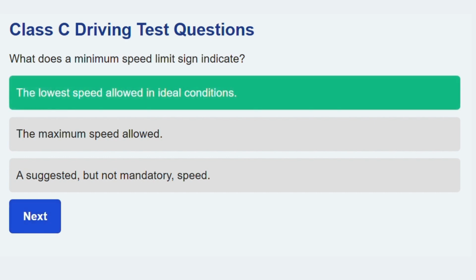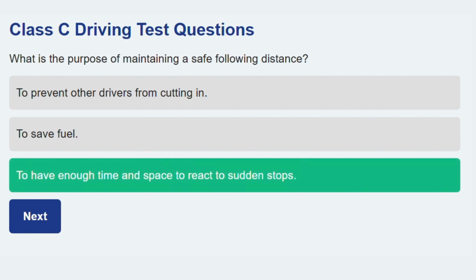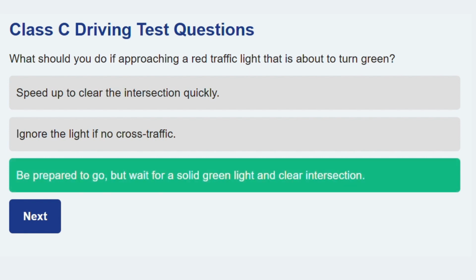Speed met, next. What is the purpose of maintaining a safe following distance? To have enough time and space to react to sudden stops. Buffer zones prevent rear-enders. Distance kept, onward. What should you do if approaching a red traffic light that is about to turn green? Be prepared to go, but wait for a solid green light and clear intersection. Don't jump early, stay legal.